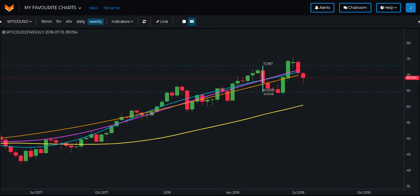Finally, let's take a quick look at the oil chart. As you can see here on the weekly time frame, oil has been moving up for a very long time and cycling quite nicely to the upside.